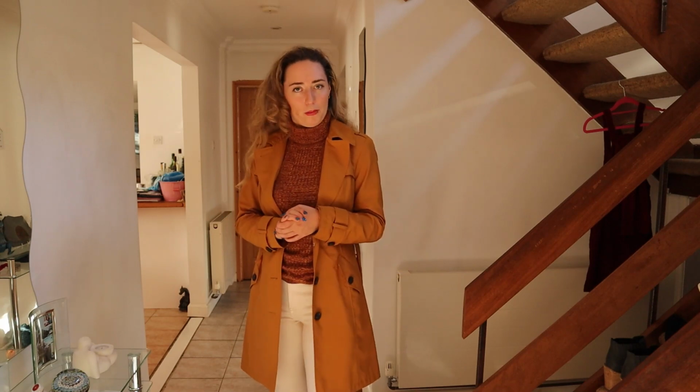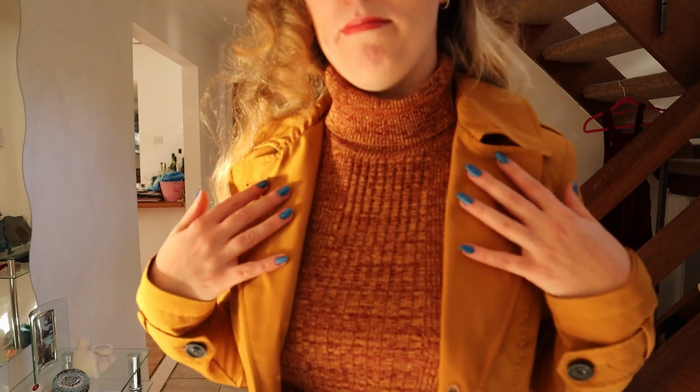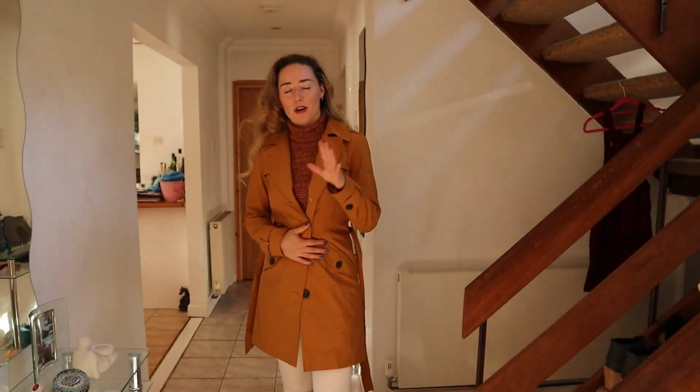Now this is definitely a look. This entire outfit cost me £4. £2 for the jacket, £1 for the top, £1 for the jeans. Just what an absolute bargain. And I think the coat really draws out the mustard in the top. I think that's such a nice look for when it's not really, really cold out. It's just a little bit chilly.